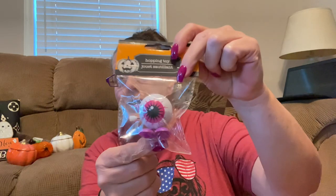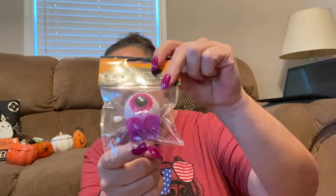Because I always feel like somebody's watching me. And he's got purple little feet and it's a purple eyeball. They had it in green, red, and blue, but I grabbed the pinky purple looking one.